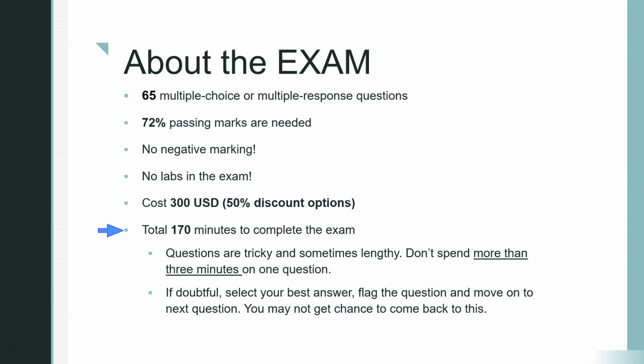The exam is almost 3 hours, 170 minutes, to complete. The questions are tricky and sometimes lengthy. My experience is don't spend more than 3 minutes on one question, because if you don't track it, you will end up not even going through all the questions. Since, as I mentioned, there is no negative marking, the target is to read all the questions and attempt to the best of your capability. If you are in doubt, select the best answer.